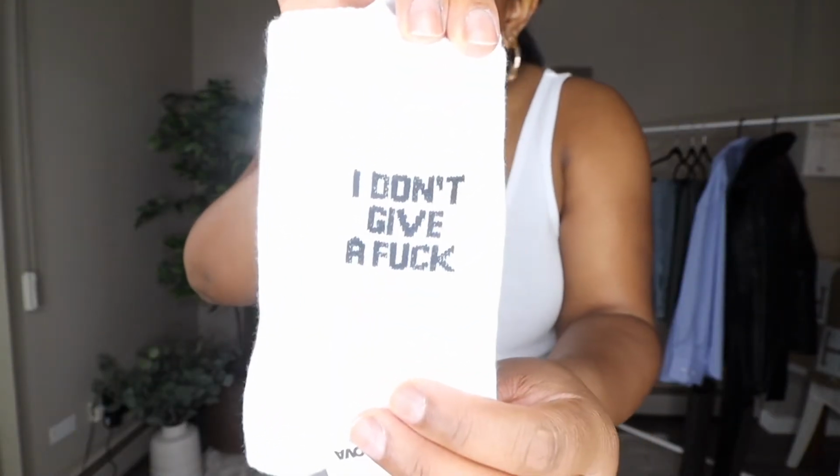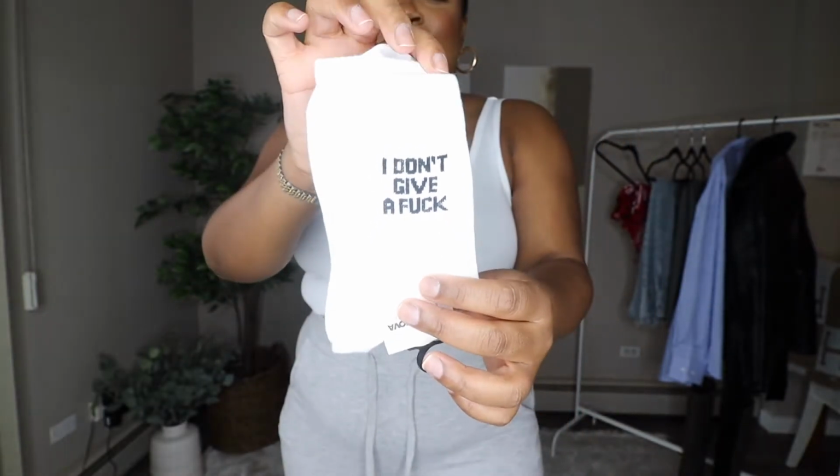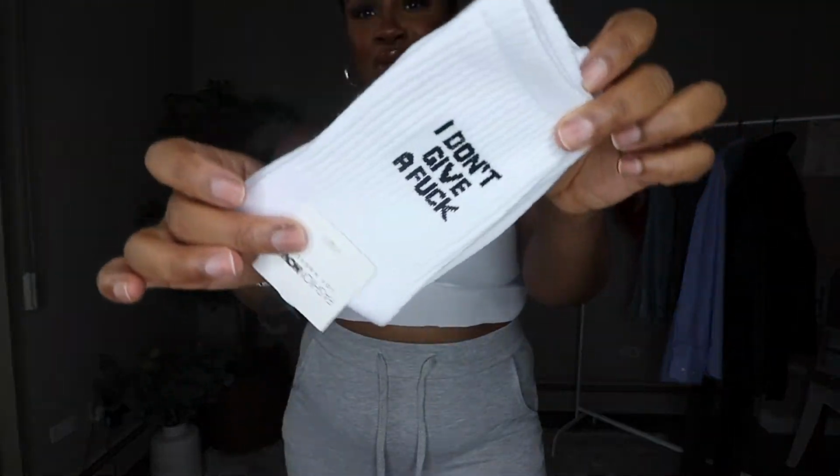And then I also picked up these really cool socks that say, I don't give up. I thought these were so cute because you know me, I love a good sock. So I just thought these were super cute to have.